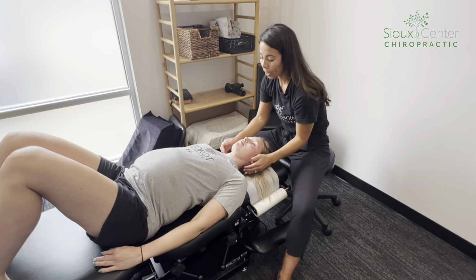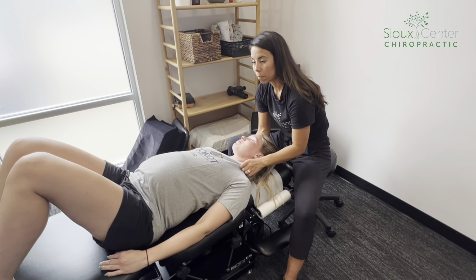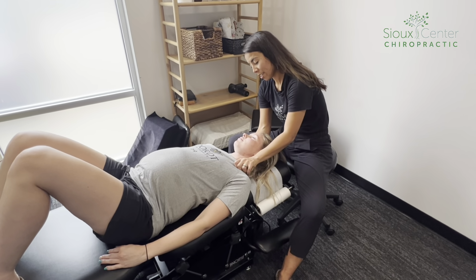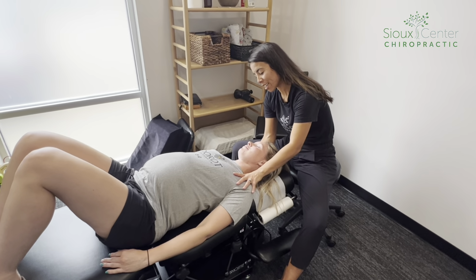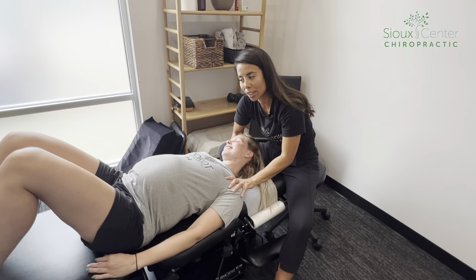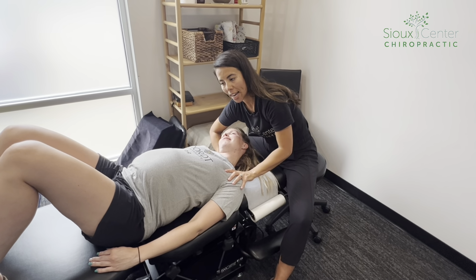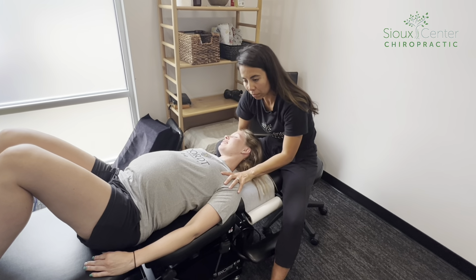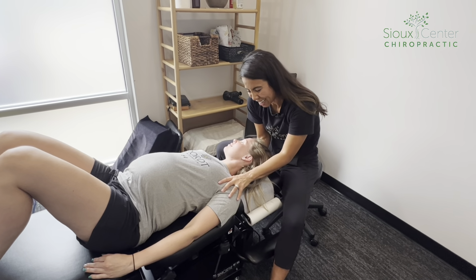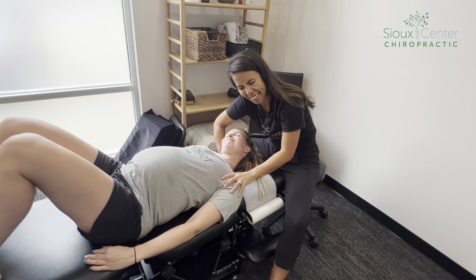Really good. Okay, in this position, we're just gonna do a little bit of soft tissue work, okay? Mm-hmm. I'm going for a good hurt. Okay? Like a hurt so good, not like a hurt. So tell me if we get past a hurt so good. I don't want to hurt you and I don't want to bruise you. So what I am doing is I have my thumb on this. Yeah, that's like a hurt so good. It hurts so good. Okay, good.